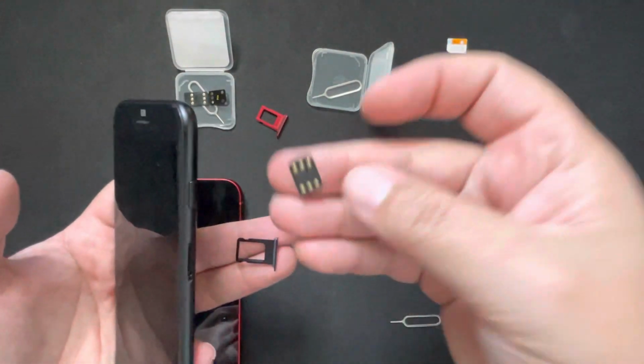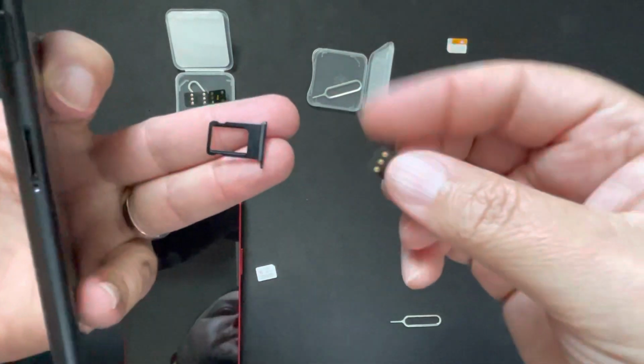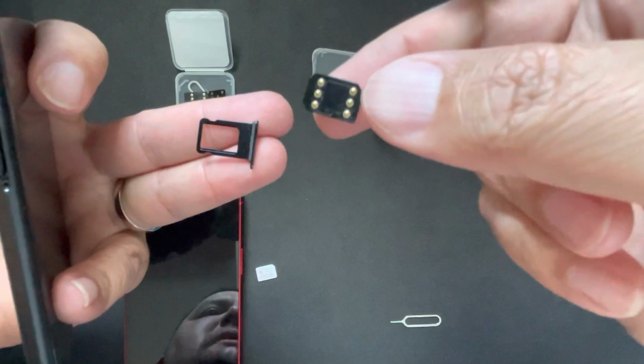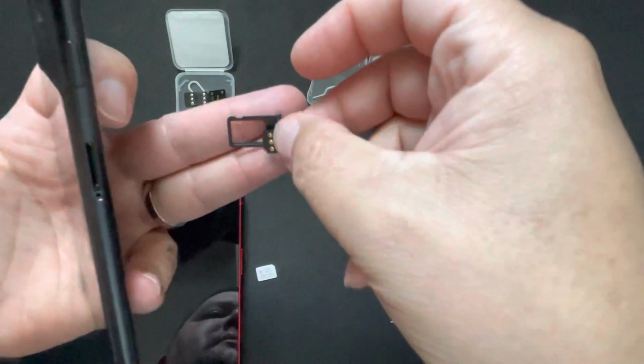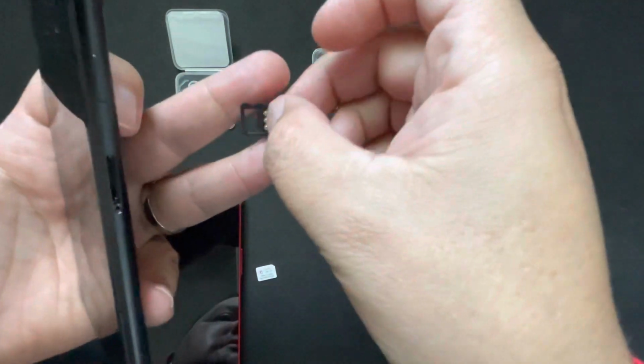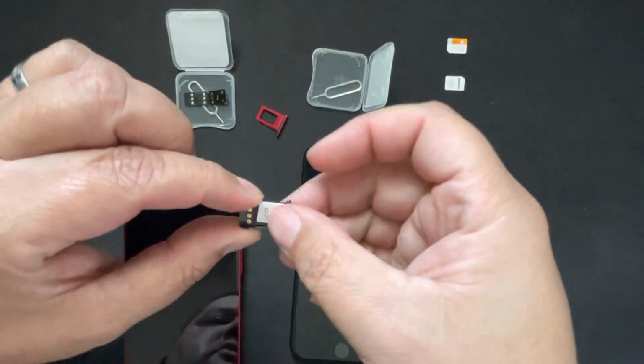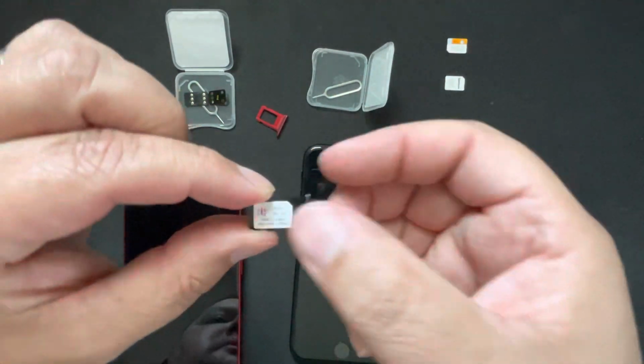So you're gonna cut your Gevey Pro, and the SIM tray has the same shape as your Gevey, the 6 pins pointing up. Just gonna slide it like this, slide it in, there you go. And then you're gonna put on top your T-Mobile.